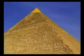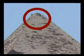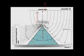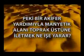The electromagnetic field in the floor of the pyramid was transferred to the upper stories of the pyramid, and on top of the pyramid there's a golden section that's known to be very conductive. This is not here today, so it lost its perfect geometrical shape. This golden section is effective in sending the ions to the ionosphere, so this creates a flow.